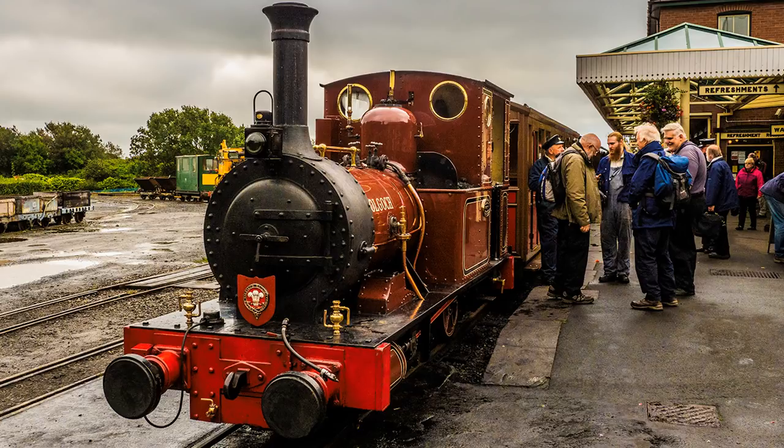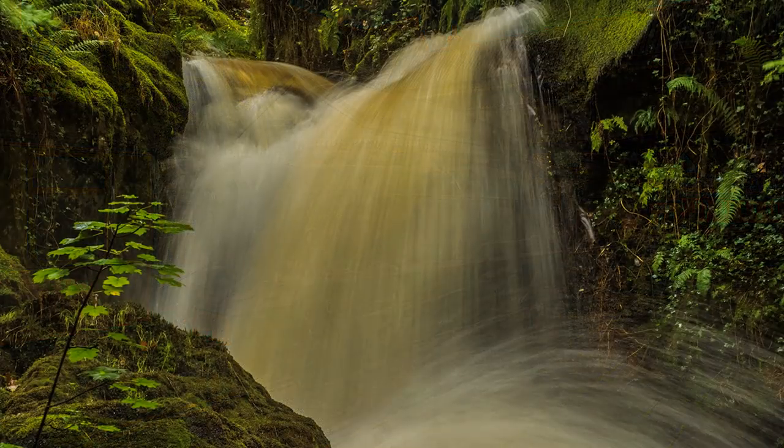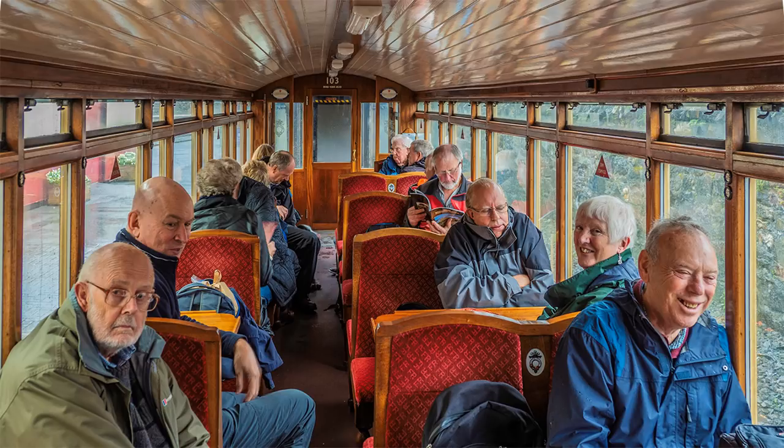Over 3 days, a full house of trained photographers enjoyed rides on the Llangollen Railway, Festiniog, as well as Talyllyn. On the way, we stopped off for a scenic feature, such as Dolgoch Falls, but at Festiniog, our plans were hampered by torrential rain, but with hardly a complaint after a very hot, dry summer.